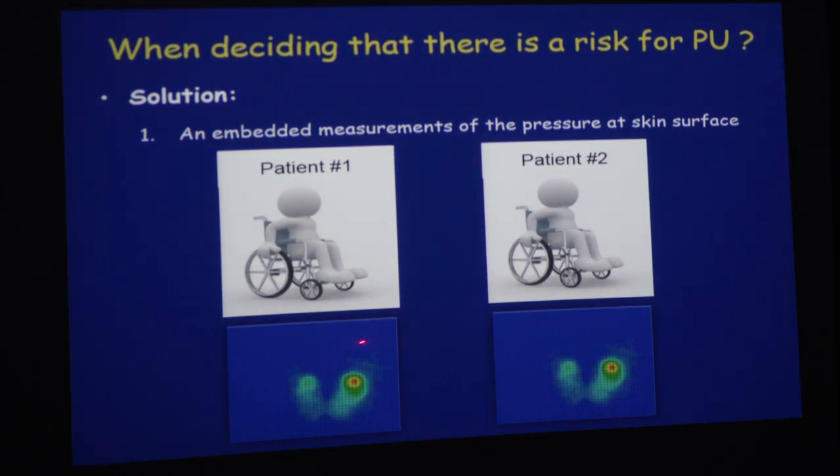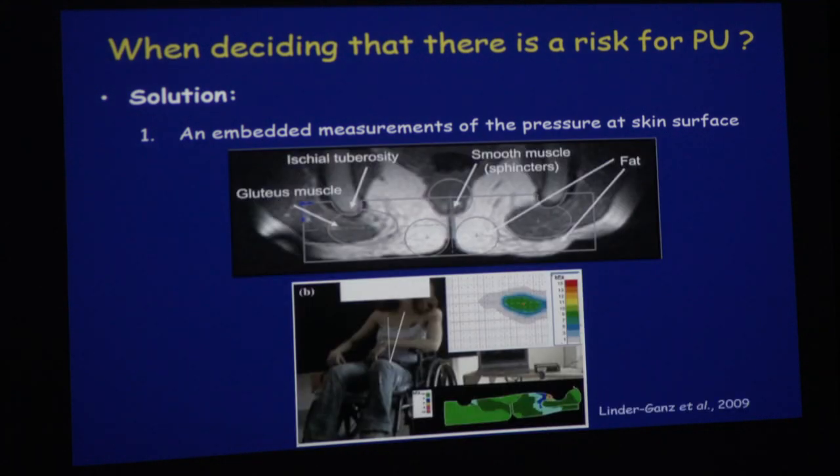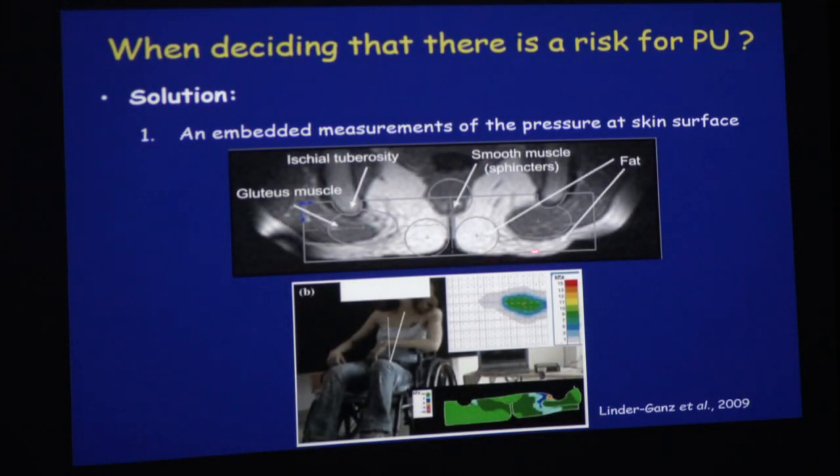So once we are able to measure the pressure at this interface, then you have another problem. Many problems in that research project is that you can have two patients with exactly the same pressure map, but one is going to have no problem and the other one is going to get a pressure ulcer. Why? Because of differences in anatomy, you can imagine that. From one patient to the other, you can have different stiffness in terms of fat tissue, muscle, skin, and so on. Many specificities of each subject. So we need to take this into account.